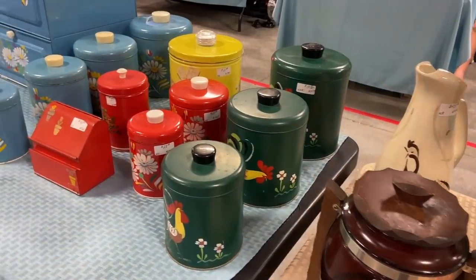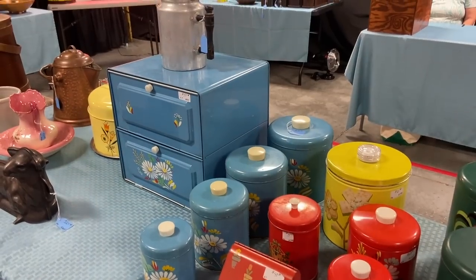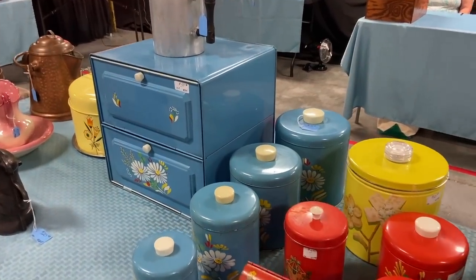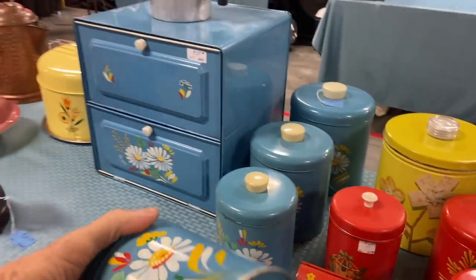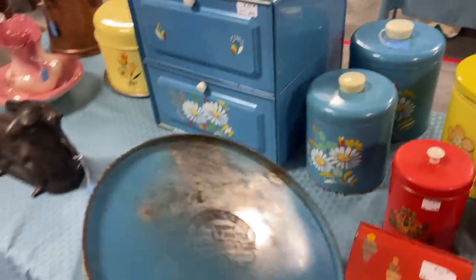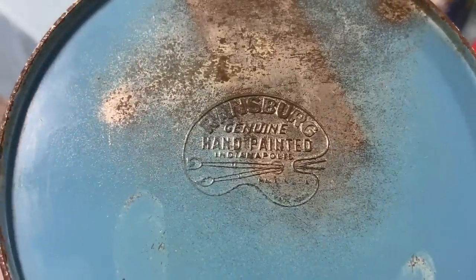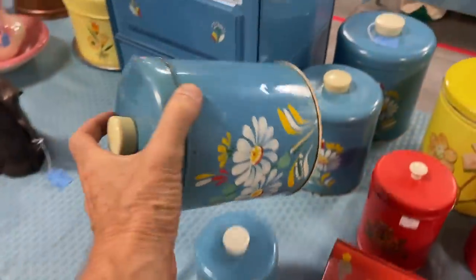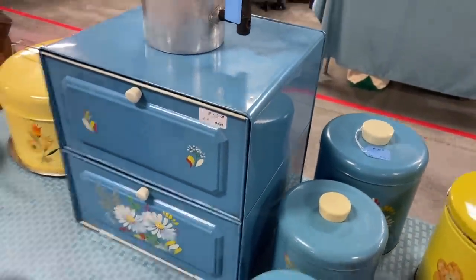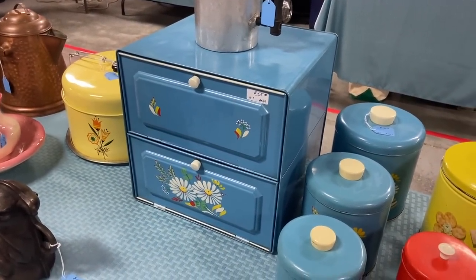And here's a bunch of Randsburg tin. Made in Indiana, the same people who did the cookie jars. I have to say on the tin, it actually seems like it adhered better somehow. And we'll pick up another one so you can see the artist palette signature. There we go. Randsburg, hand-painted, made in Indianapolis. And the really great piece that you don't see very often, or at least I don't, is this double drawer.